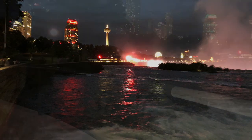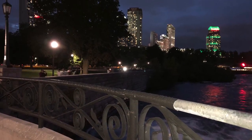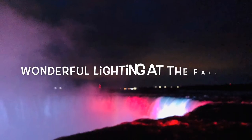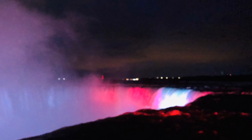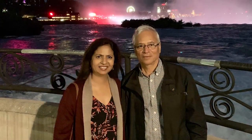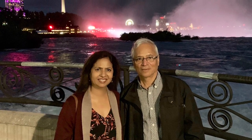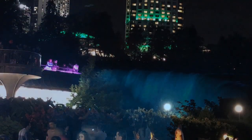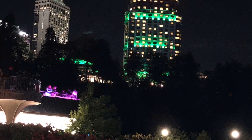We inquired about the fireworks at Niagara, and we were told that the fireworks will start at 10 p.m. Luckily, the temperature outside was not very low, and the winter was still far away, so it was not a problem to wait for the fireworks to start. We spent time watching the beautifully lighted falls, the buildings around, etc., waiting for the fireworks to start.